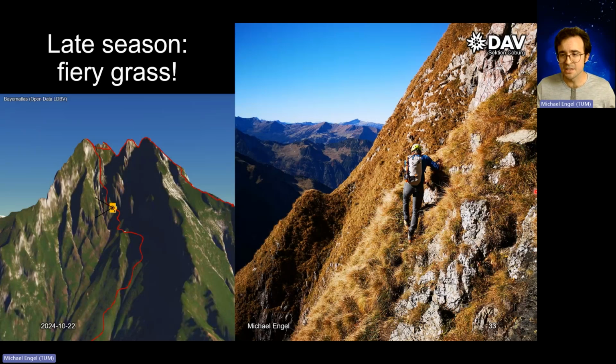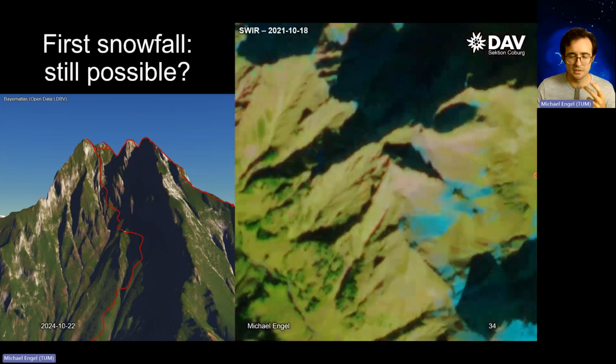But as you can already see in that image, especially that ridge here, it's a pretty steep grass. And in late season, so late summer or autumn, it happens that there's a first snowfall coming. It's not permanent snow, but still there's a first snowfall. And it happened on the 13th of October. Here's a satellite image from the 18th. And we wanted to do the tour on the 24th.